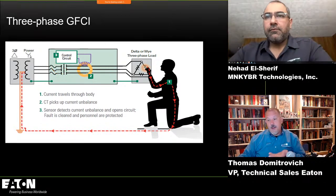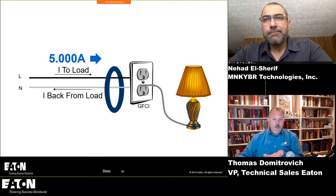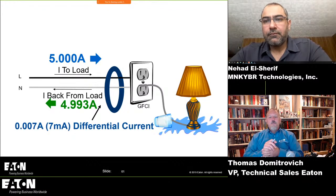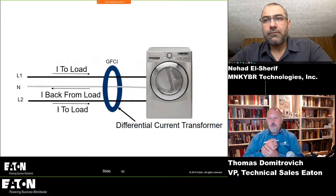I have a couple diagrams to help you see that pictorially. Again, I'm showing the CT. I'm showing the hot, your ungrounded and your grounded conductor. If I have a very large lamp drawing 5 whole amps, I think Don Gannier pointed out, I used this once before, and he was like, man, that's a big lamp. Yes, it is. But if my current goes outside of the path, at least 0.007 or 7 milliamps, it exceeds that threshold, it'll open.